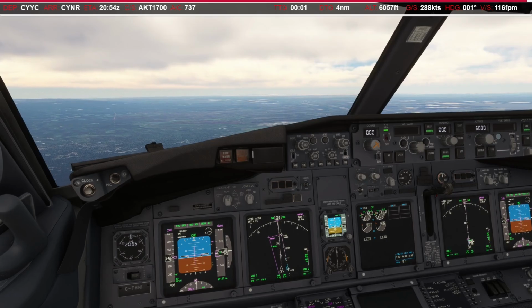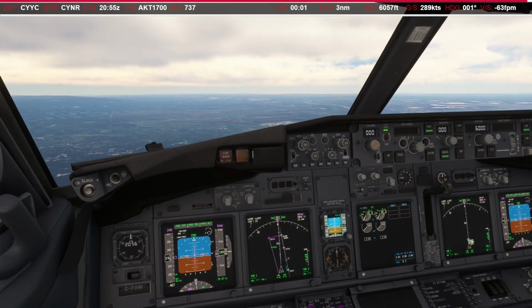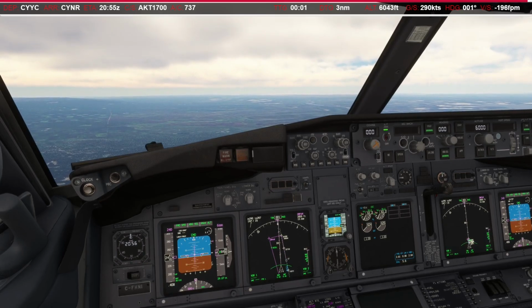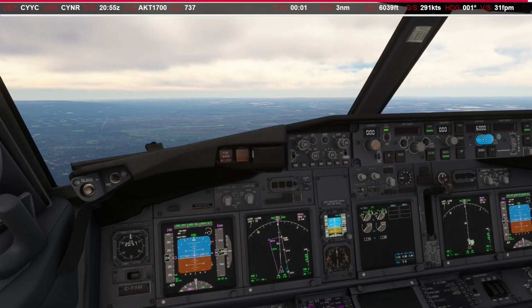Arctic 1700, descend and maintain 4,000, turn left, heading 340. Maintain 4,000, turn left, heading 340, Arctic 1700.